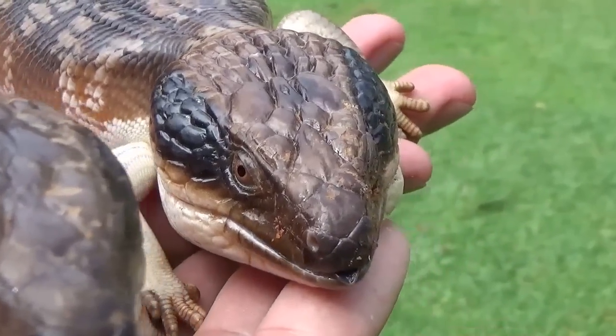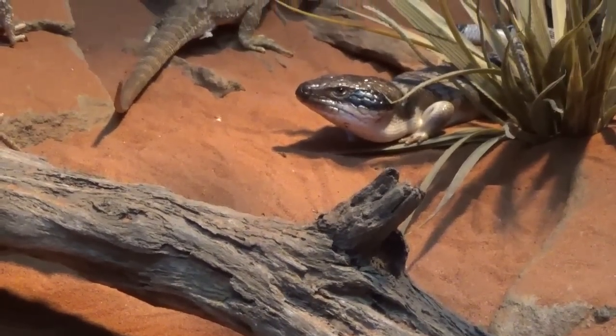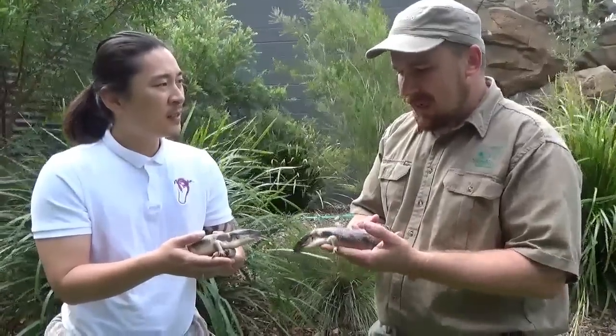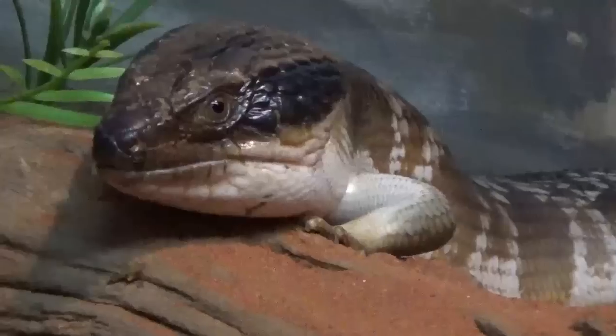Now, another unusual thing with the Western blue tongues is you can keep them in a group. Most people have a bit of difficulty keeping blue tongues together. They tend to be aggressive at times. But I've housed a group of Western blue tongues myself for many years, and they seem to coexist perfectly fine.